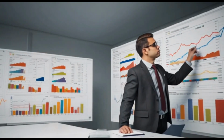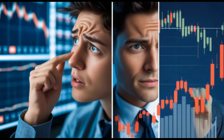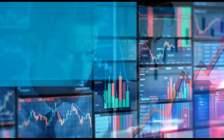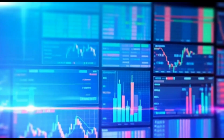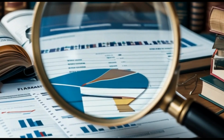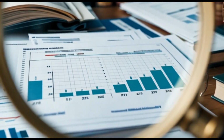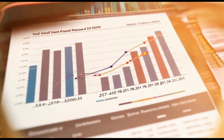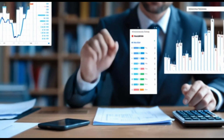Investing in the stock market can feel overwhelming for beginners, but with the right approach, it can also be one of the smartest financial decisions you make. Picking the right stocks isn't about guessing, it's about understanding key principles and doing your research. In this guide, we'll explore some simple yet effective steps to help you identify winning stocks.